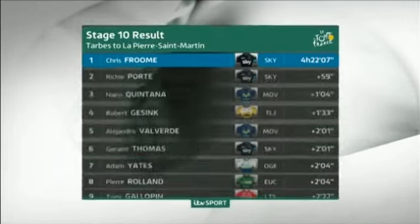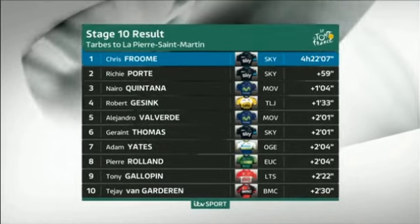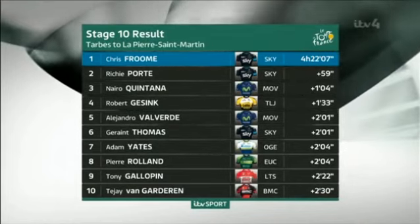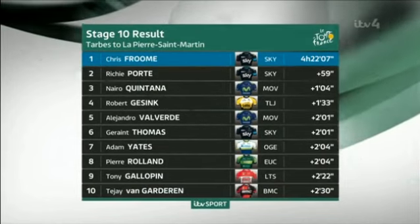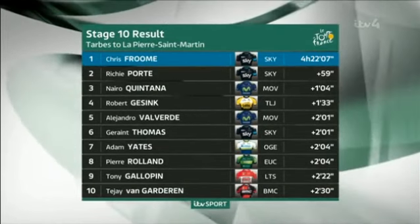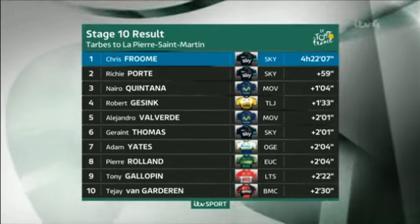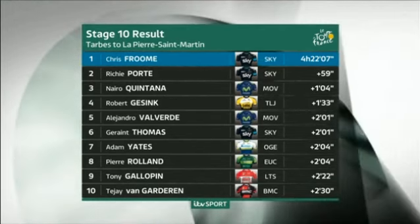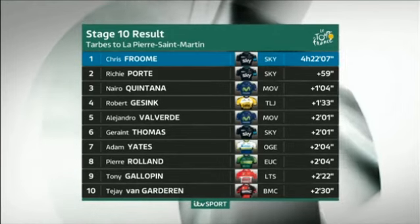Here's the result then. Froome by 59 seconds from his teammate Richie Porte, who jumped Nairo Quintana for the second-place bonus at the line. Robert Gesink was 4th. Alejandro Valverde and Geraint Thomas came in together 5th and 6th, with Adam Yates an impressive 7th, paired with Pierre Rolland. Thibaut Pinot was 9th and TJ van Garderen 10th, 2 minutes 30 down on Chris Froome.